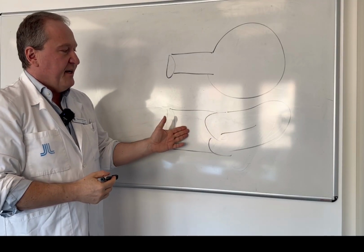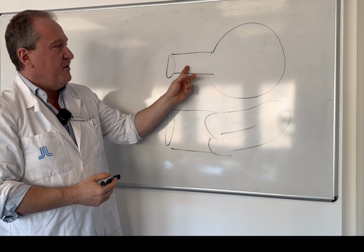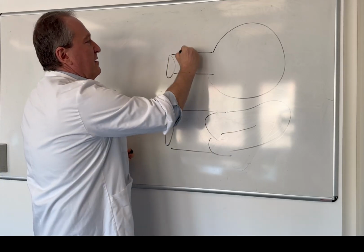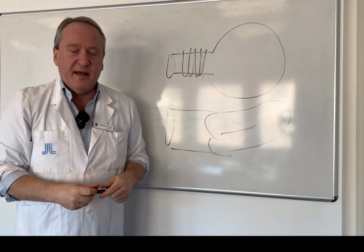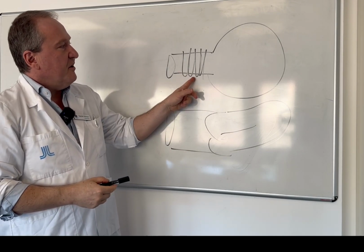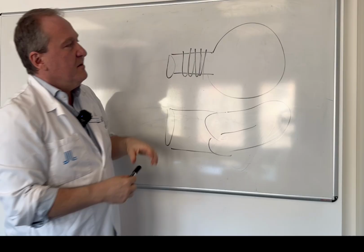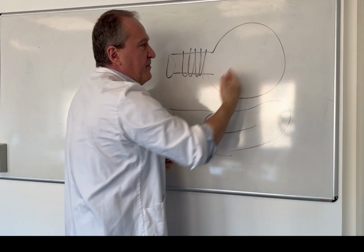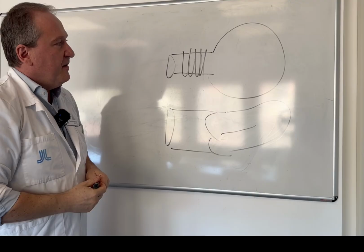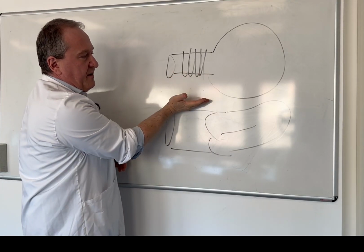Here we have the vagina, the uterus, the bladder, and the urethra. The muscle responsible for keeping a woman dry is a circular muscle around the urethra. This is the muscle that contracts when you cough, sneeze, jump, run, or make any sudden movements. This muscle depends on support from the anterior vaginal wall.